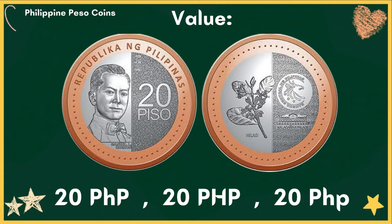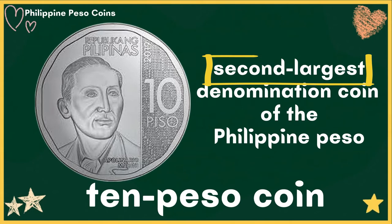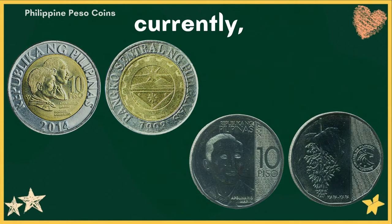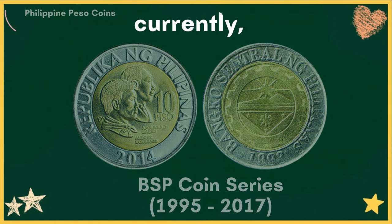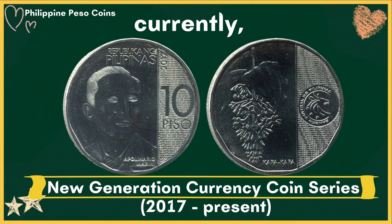This is the 10 peso coin. The Philippine 10 peso coin is the second largest denomination coin of the Philippine peso. Currently, there are two versions of the 10 peso coin in circulation. The version from the BSP coin series, which was issued from 1995 to 2017. And the original round coin and updated version from the new generation currency coin series, issued from 2017 up to present.